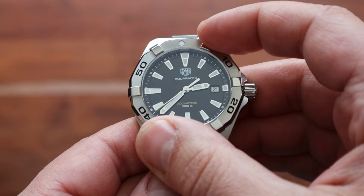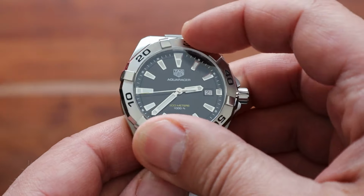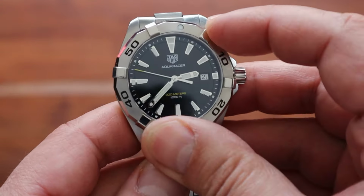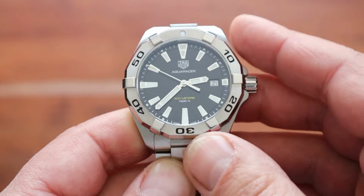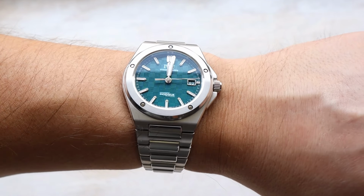Despite the quality control, there are possible issues like misaligned bezels, misaligned hands, pieces of dust under crystals, and so on. And although those things are usually due to the quality control, there are some things that cannot be attributed to quality issues necessarily. I'm not a perfectionist, but here are things that are driving me crazy or can be annoying for me.